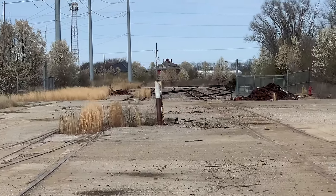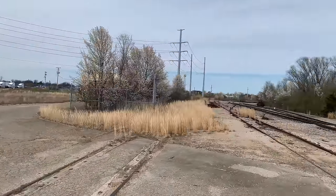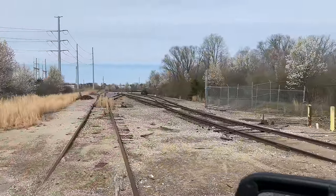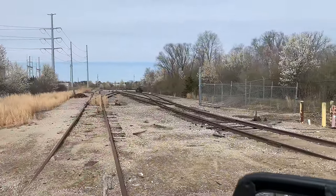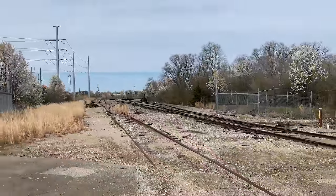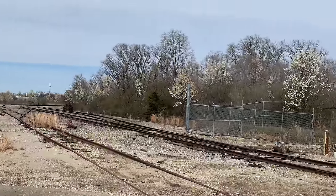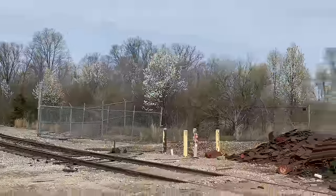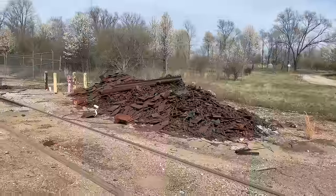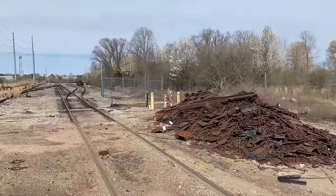I got a train coming. I got to jump over there. All right, here you go. Looks like they're starting to tear these tracks out. There's a lot of track right here. This is a shame to have it all abandoned like this. Hasn't been used in years. And there's a plow. Well, I bet that steel's worth a lot of money. Let's go catch us another train.